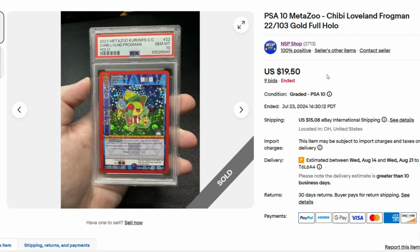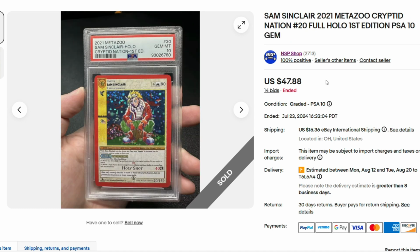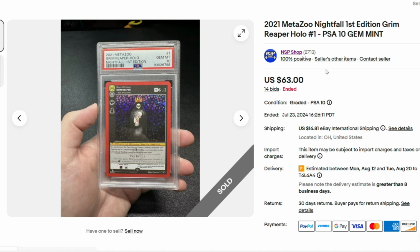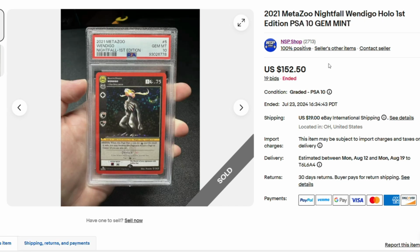Here's a nice card at a cheap price. Loveland Frogman, Chibi Loveland Frogman, PSA 10, only $19.50. Sam Sinclair, first edition, not Kickstarter or anything, somehow sold for $47.88. Loveland Frogman, PSA 10, first edition, not Kickstarter, full holo, $94.88. Then the Grim Reaper, PSA 10, $63. And the biggest mystery of them all, the Wendigo, PSA 10, $152.50.